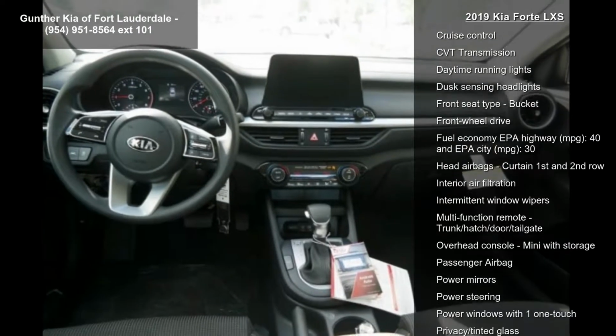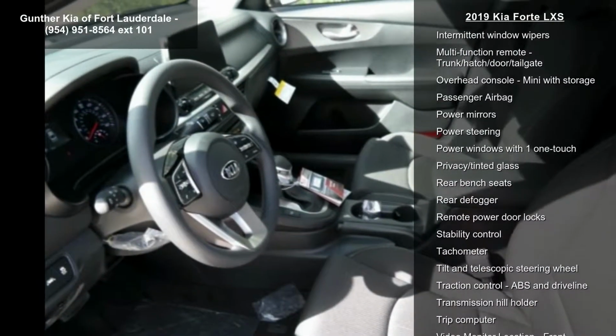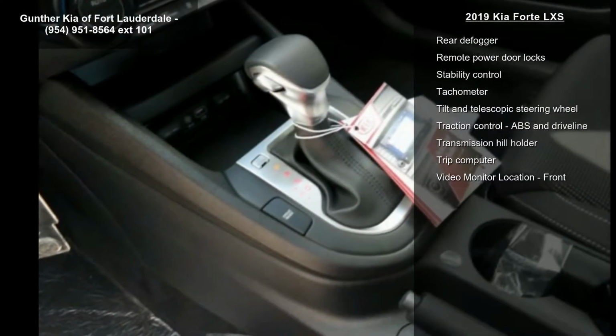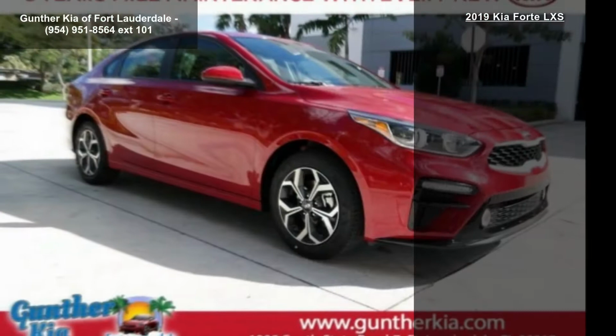ABS brakes, air conditioning with dual-zone climate control, audio controls on steering wheel, Bluetooth, center console, full with covered storage, and clock-in dash. If you are looking for a new car, this might be the one. Low mileage is an important factor in your purchase, and this vehicle delivers a low odometer reading.